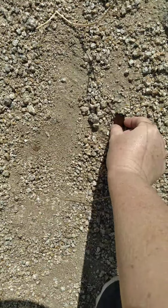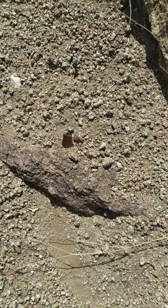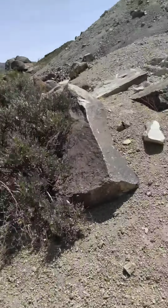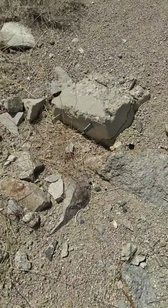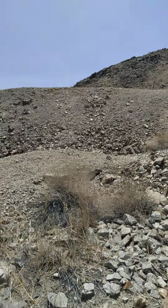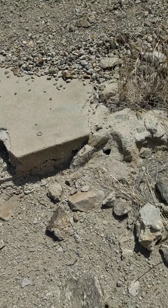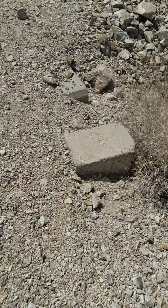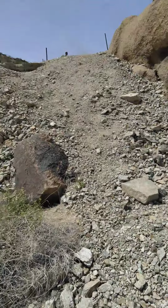Whoa. What I wouldn't give to find an old bottle. Ooh, look, here's some concrete. We got prongs sticking out of there. Wow. Wonder if that was part of an old stamp mill. Looks like it, huh? Alright, so we're gonna go on up these tailings here.